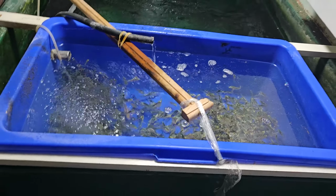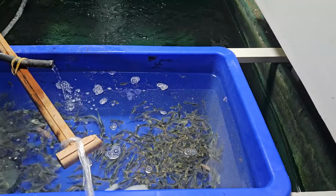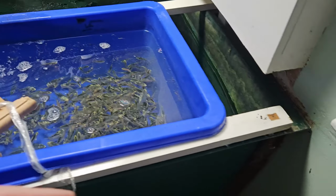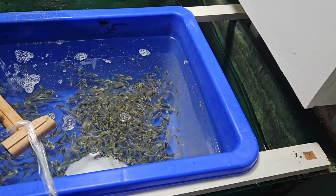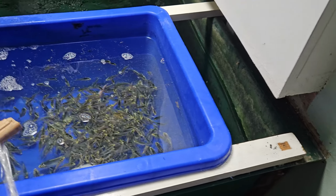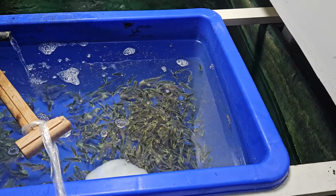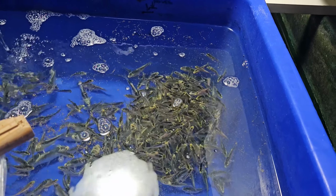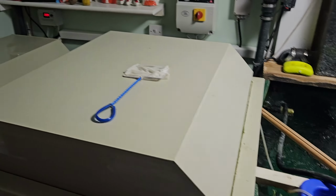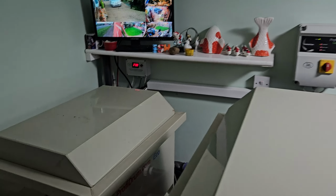Yeah, I wanted to move this tank. Obviously it's been a couple of days since I took them out, but I don't want to hassle them. And these ones are actually eating fine down there. They come up quite nicely, so I think I'm just going to have to put up with it how it is and not hassle them for now. But yeah, they're doing really well. Can't be happier.